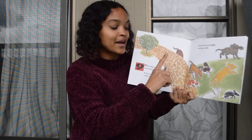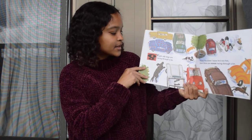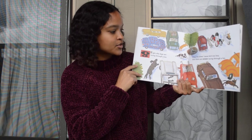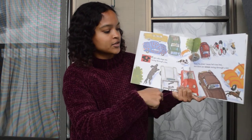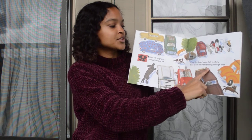9 dogs minus 1 is 8. 8 silly dogs are racing through a lot. If one lies down because it's too hot, then there are 7 racing through the lot. 8 dogs running. Take away 1 that's lying down, and you should have 7 left.